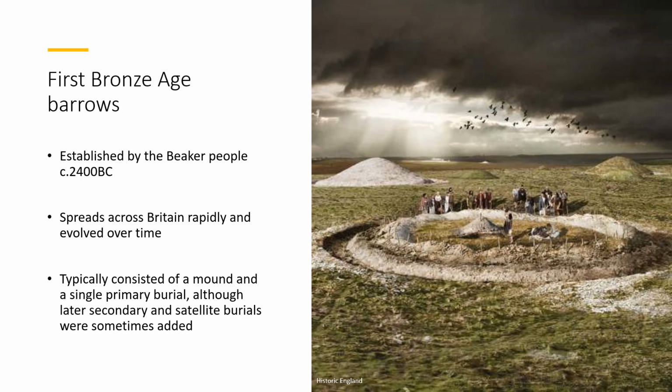Typical barrows consist of a mound, occasionally with a ditch, although not always, and then a single primary burial within the center of it. However, you could also then get a later secondary burial within the mound, and occasionally some satellite burials around the barrow itself. And that's sort of your typical bowl barrow, but there are all types of different barrow designs, which I'll go into in the next slide.